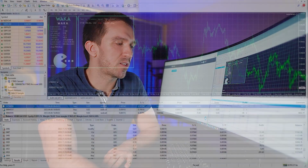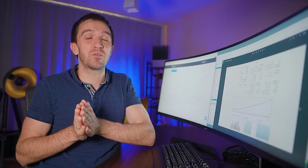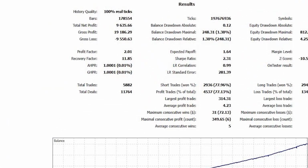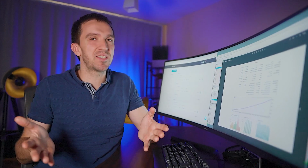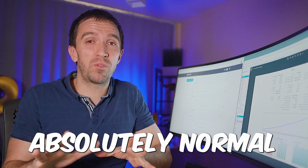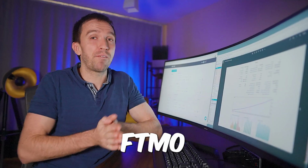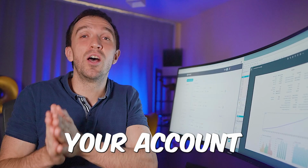And one more thing I want to show you is the back test that I did with IC Markets, since they have very good historical data since 2016, and you'll see that with their back test, the robot made a total net profit of $9,635.66, or that is about 96%, an average of 10% yearly. And that is absolutely normal for such an expert advisor that will stay within your trading objectives in FTMO or any other prop firm, and you will be able to build your account over time.